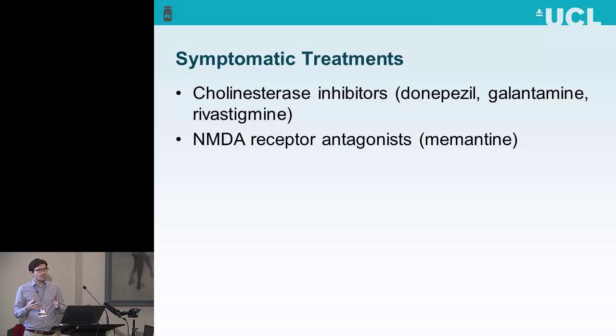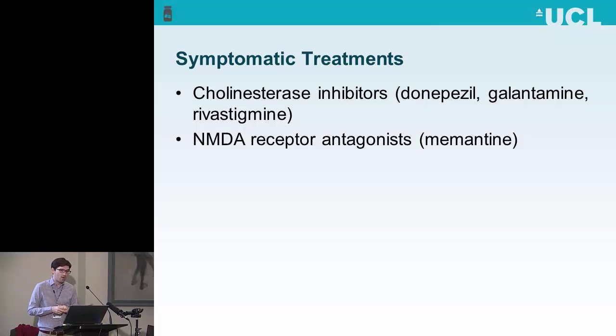Now, these are treatments that are designed to improve the symptoms of Alzheimer's disease and PCA. Now, unfortunately, these are not a magic bullet. How well they work in people is very variable. For some people, they can provide real benefits, and for other people, the benefits can be much less dramatic.